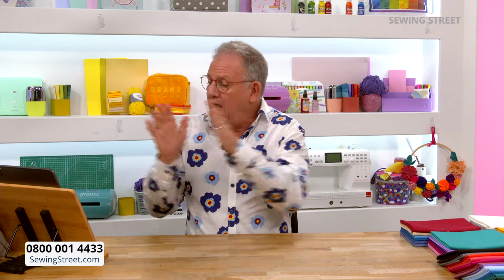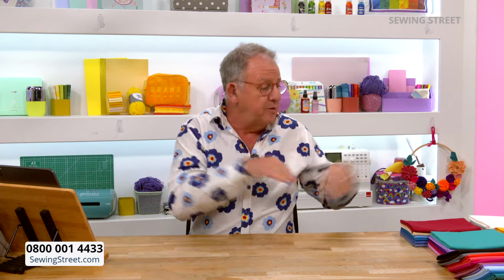Anyway, we've got now, I know it sounds boring, but it isn't, plain fabric. We've got gorgeous, gorgeous, gorgeous plain fabrics now. I've got big bundles of plain fabric. I've got bundles with mixed colours in, and I've got by the half metre on their own. So, where are we going to start?